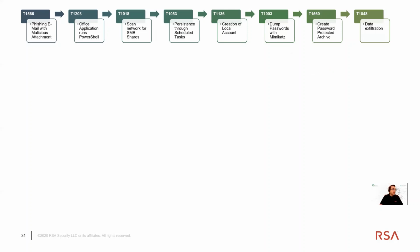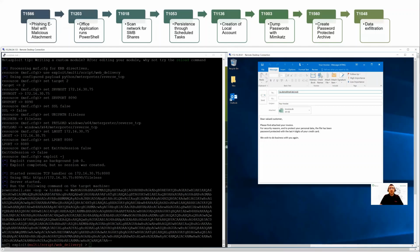So I'll jump now to the demo environment. I'll just open the environment. On the left side, I have the attacker VM, which is a Kali Linux box. It is running Metasploit, which is a pen testing framework, from where we can launch multiple types of attacks and exploits. And on the right side, I have the victim machine, which we will compromise through a phishing email.